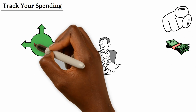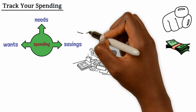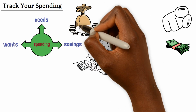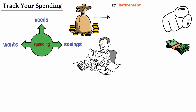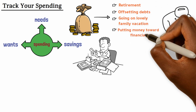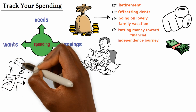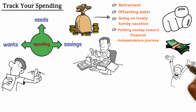Sometimes it's the little things that surprise you and add up to wasted money in your account. When you do this, you can easily separate your spending into 3 categories: your wants, your needs, and your savings. By doing this, you get to prioritize your spending, trim costs, and make out a few bucks for savings. Whether it's saving for retirement, offsetting debts, going on that lovely family vacation, or even putting money toward your financial independence journey. Tracking your spending isn't complicated. With a little work and repetition, you can be successful with it and your bank account will show the difference.